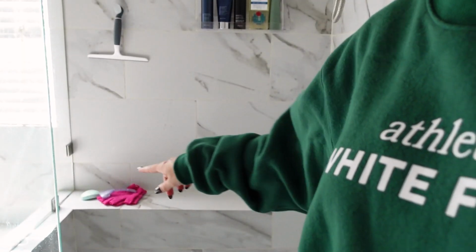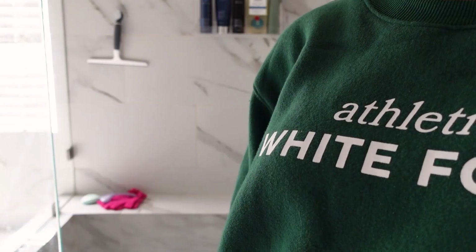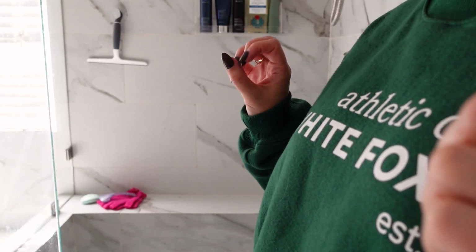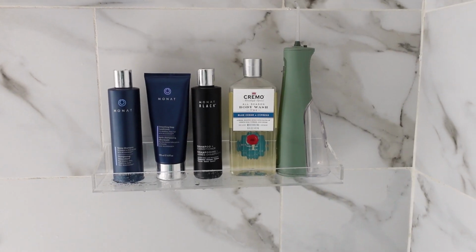Anyways, I hate that it's in the shower. I think it's weird. But I need to get a little holder for it because I don't want the bar soap just sitting out and getting soap all over that area. So two things, a hook and a tray for the bar soap, and then our shower will be so organized. I'm so excited.